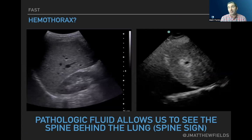So another way to think about this is if you have fluid there in the lung, then the ultrasound waves are still going to transmit. So if there's air there, then they're all going to be reflected. That's why you get that mirror artifact. But if there's fluid there, the ultrasound waves are going to continue to go through it and bounce off structures that are behind the lung tissue, which is the spine or the back.